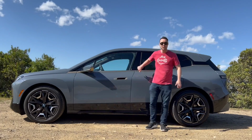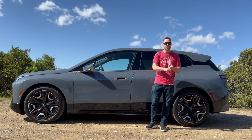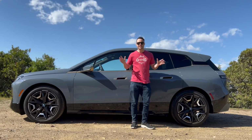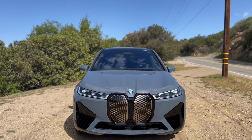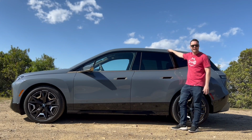We've got massive wheels on this thing. In this case, they're 22s. You can option the wheels from 20-inch, 21, or 22s, and I think these look pretty good. Size-wise, the iX is almost identical in width and length to the BMW X5. Interestingly enough, the roofline is about the same height as the X6.